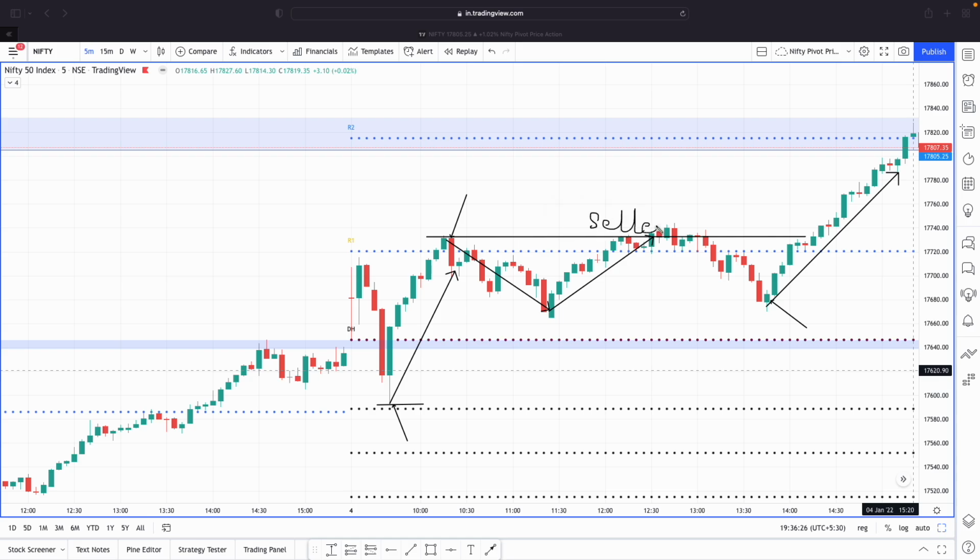Okay, so there are sellers sitting here, and sellers have pushed the price back to this level, and then buyers have pushed the price from around this zone here, and then buyers have come in control, isn't it? So when buyers come in control at this level, sellers come in control at this level up here. So this is the level where sellers are sitting. So when price, let me just clear this.